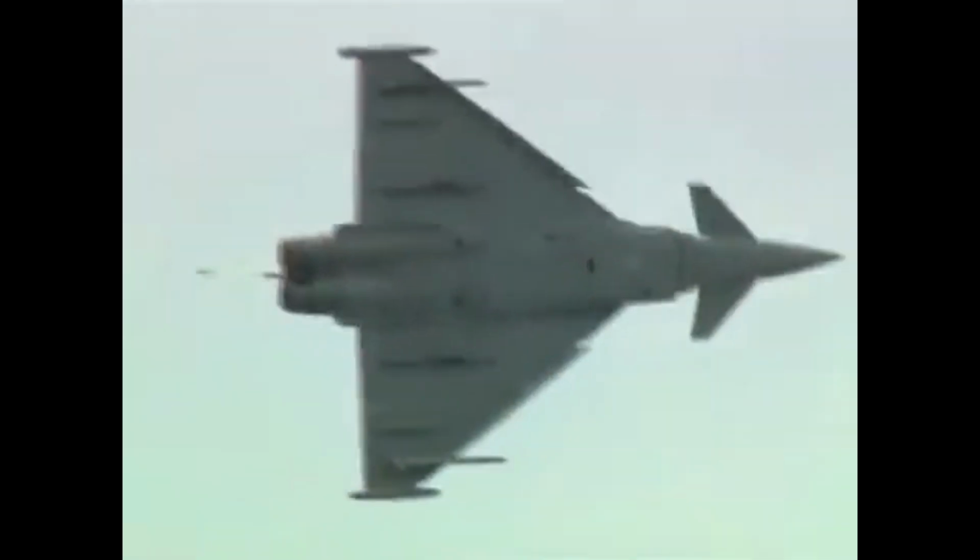The Typhoon's armament is formidable, carrying air-to-air missiles along with air-to-ground missiles and regular bombs. Like its predecessors going back to the First World War, the Typhoon carries a gun in case all else fails.